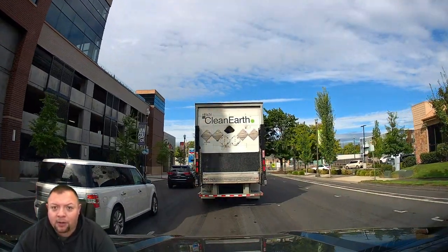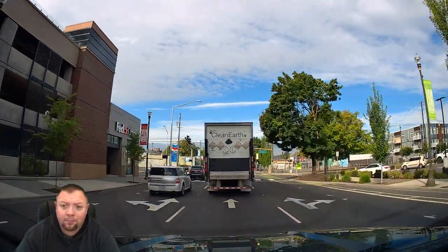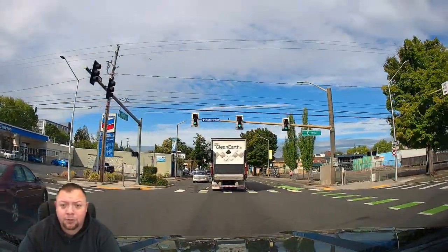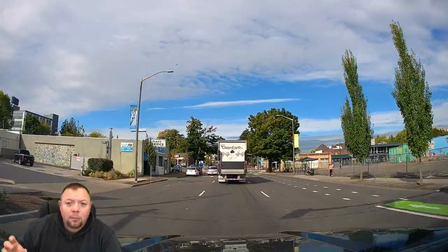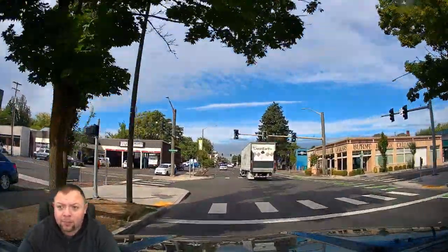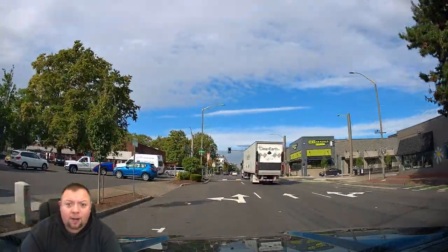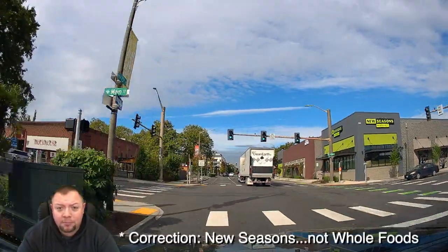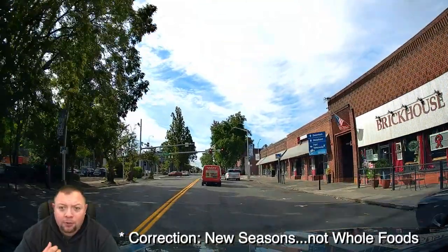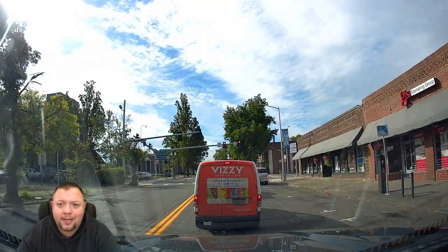Because as we go along here, you're going to see a lot of new construction office buildings. There's a new Whole Foods that is under construction right now just up the road here. But as we go through, you can see there's a lot of older buildings, places like Burbridge Cellars right there. It's been around forever. The Brick House Tavern, which is right here, has also been around forever. So old meets new really is kind of the theme of downtown Vancouver.